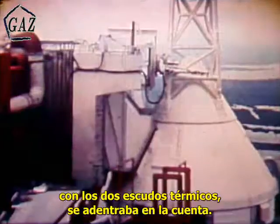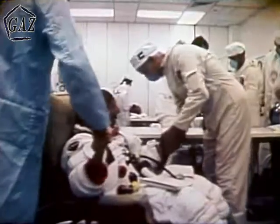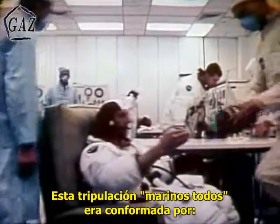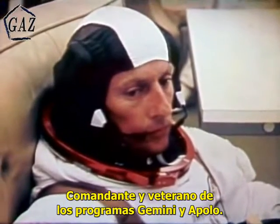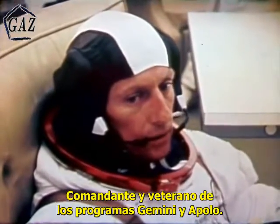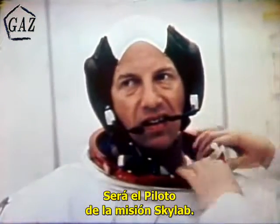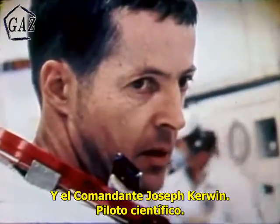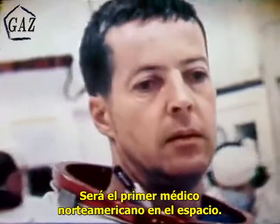In the early morning hours of May 25th, Skylab 2, with both thermal shields stowed aboard, was well along in the countdown. The crew, meanwhile, made ready to embark on their historic mission. This all-Navy crew consisted of Captain Charles P. Conrad, Skylab commander, a veteran of both the Gemini and Apollo programs. Commander Paul Weitz, who would be Skylab pilot for the mission, had been a member of the support crew of Apollo 12. And Commander Joseph Kerwin, scientist pilot, who would be the first American physician in space.